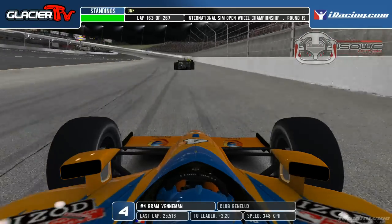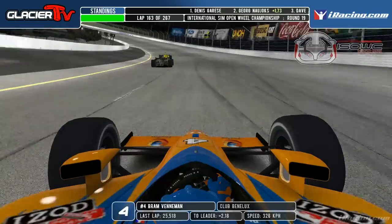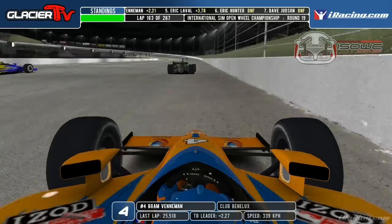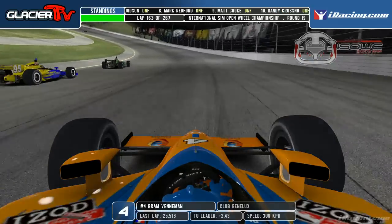This has been, I'm going to blame it on the wind because that's something to blame it on, but wow, we've seen a lot of just, oh, and George gets loose into the bottom. We saw that once, and Dave Jinks back to second. Yeah, and it's chaos going on here.